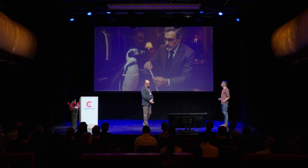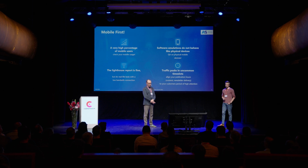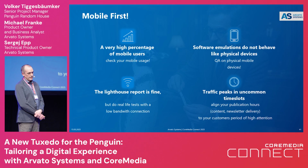Okay, yeah, but one size doesn't fit all. You have to measure the details. So we started with the smallest because it's a small penguin. So mobile first approach, like Volker said previously.